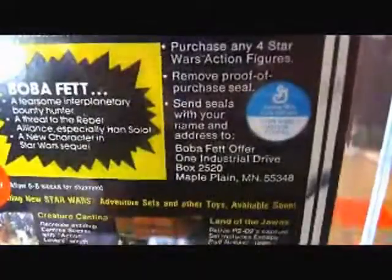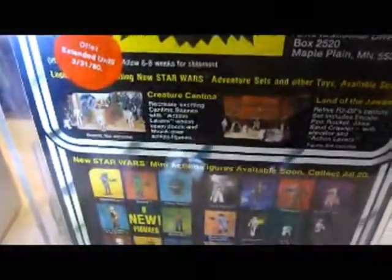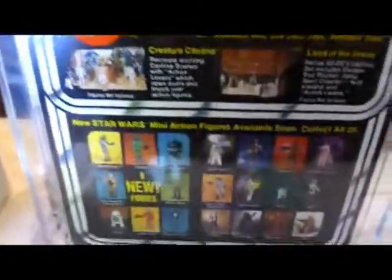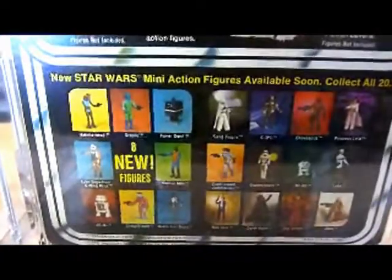And it tells you how to get the free Boba Fett offer. Well, it wasn't free, you had to cut out quite a lot of figure names and send maybe a couple of dollars to collect it. And these are the figures.